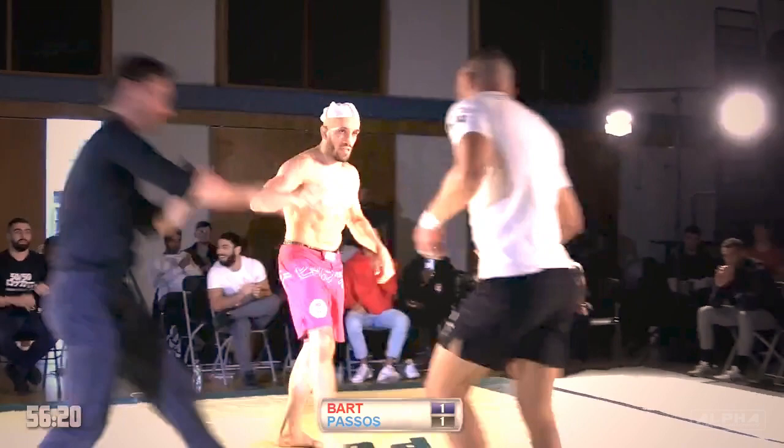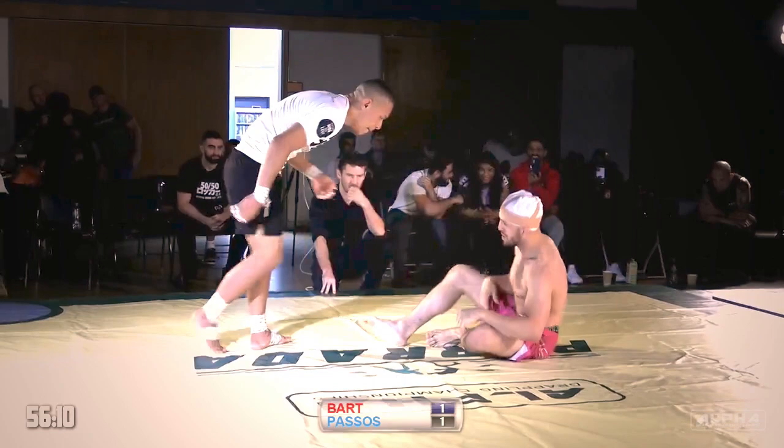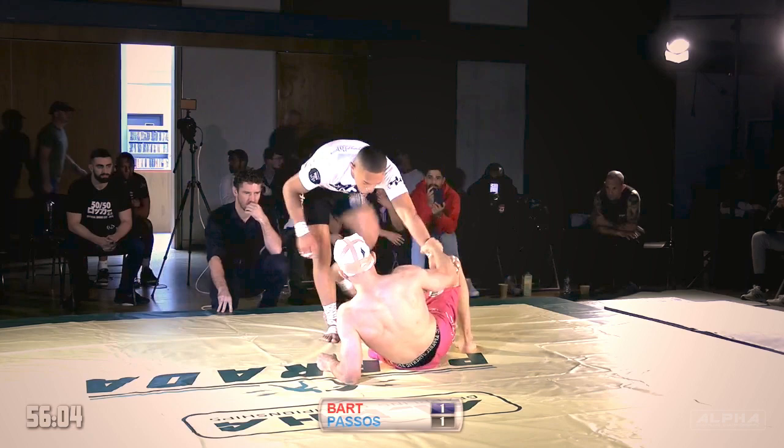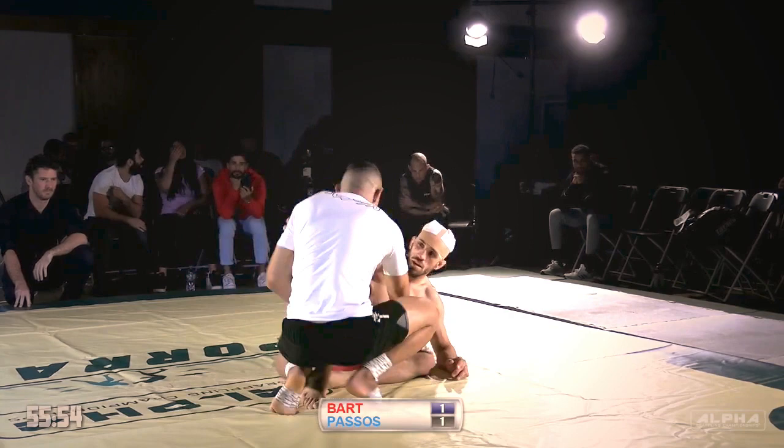Francesco again sits back. Both guys enjoying themselves, I guess. Bernardo circling outside, away from the edge of the mats, bringing the action back into the middle. He sits down.